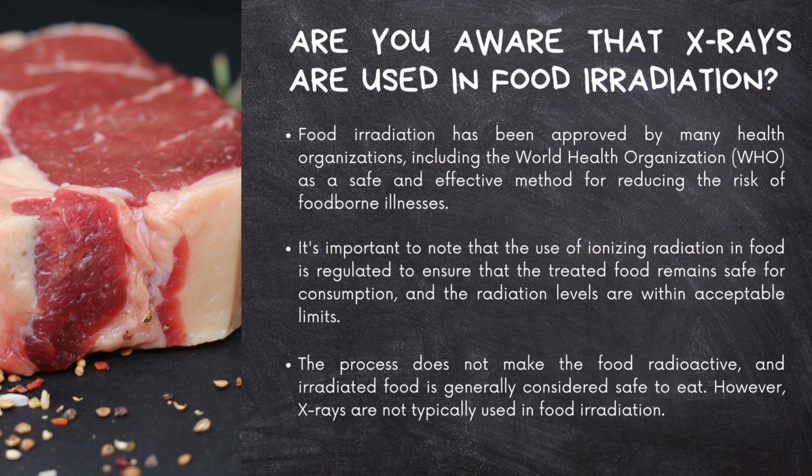Are you aware that X-rays are used in food irradiation? Food irradiation has been approved by many health organizations, including the World Health Organization, as a safe and effective method for reducing the risk of foodborne illnesses. It's important to note that the use of ionizing radiation in food is regulated to ensure that the treated food remains safe for consumption and the radiation levels are within acceptable limits. The process does not make the food radioactive, and irradiated food is generally considered safe to eat. However, X-rays are not typically used in food irradiation.